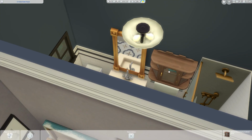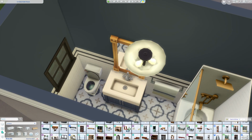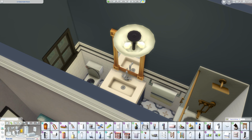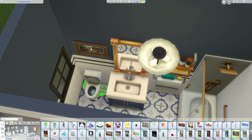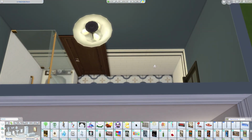And I tried to use this display case from Horse Ranch, but it wasn't quite fitting in with the design of the bathroom. So yeah, I didn't end up using anything like that. I would really love some more bathroom pieces in general, especially wall decor and shelving, things like that.